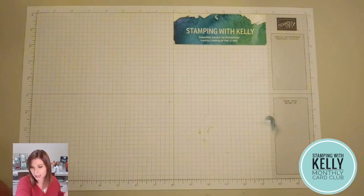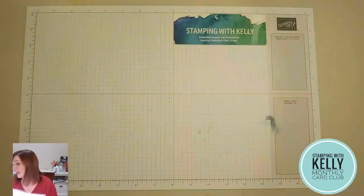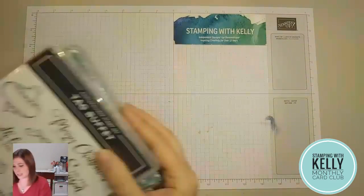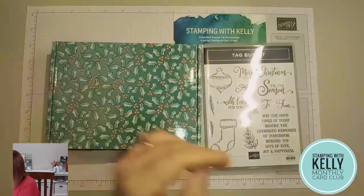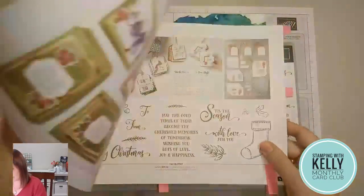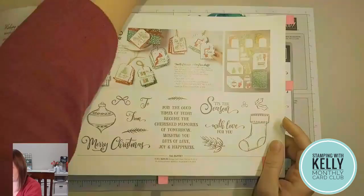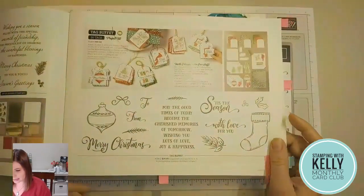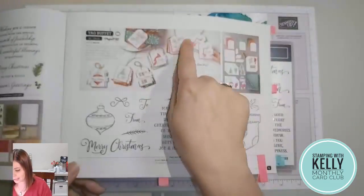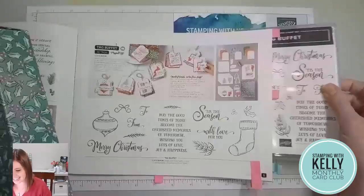Okay, so let's see what else is going on here. We are going to jump ahead and talk about some of our kits. I wanted to showcase the Tag Buffet kit. This one is from our mini catalog, and it's right at the beginning here. It's not an all-inclusive set, so it has the two things separately. So we've got the Tag Buffet supplies, and then nice curves.